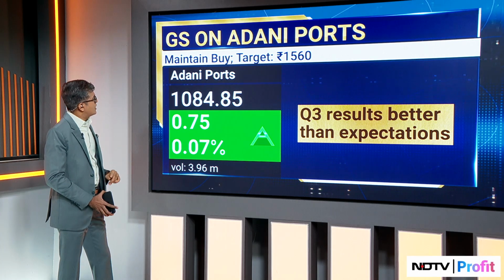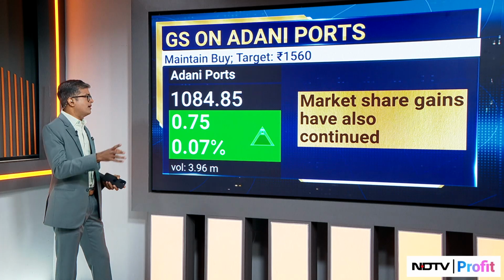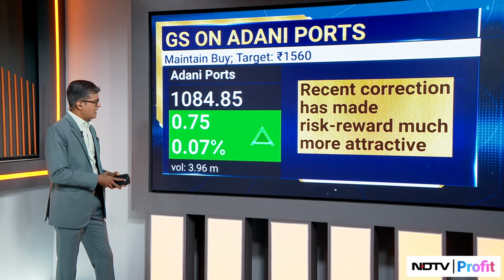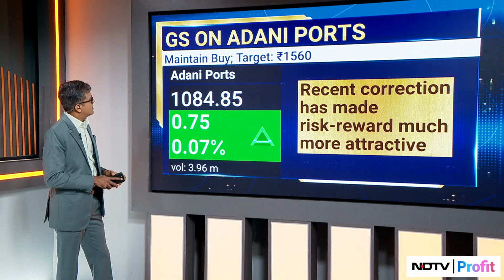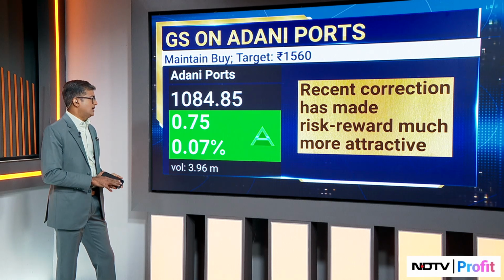There is Goldman Sachs on Adani Ports. They've maintained a buy, target price 1560. Results better than estimated. Market share gains have happened because of the correction. Valuations are good. So that's why. And last but not the least, there is a note, I think, from Jefferies on Nuvama. So watch out for that one too in the session today.